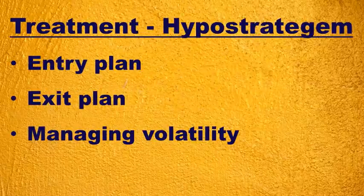And finally, hypostrategism, which is actually a very common and underdiagnosed condition.